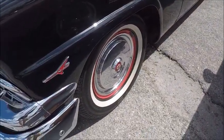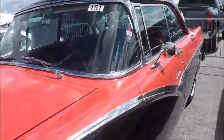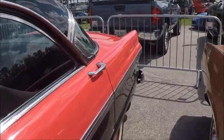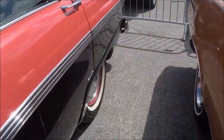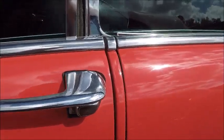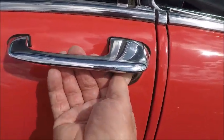White walls and full wheel covers, 292 cubic inch engine, and it's a four-door hardtop. And that's one of the reasons I chose to video it, because these four-door hardtops were pretty unusual.